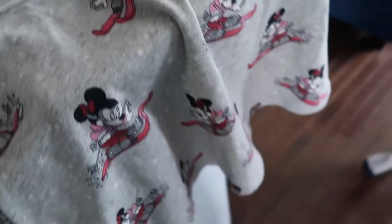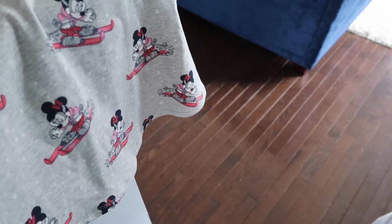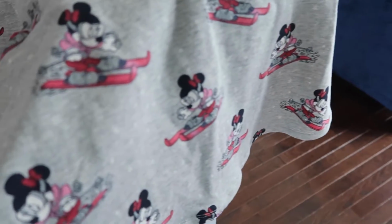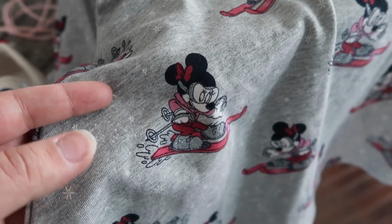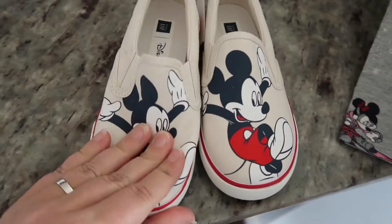Yeah, do you see Vivi's new dress she got? Yeah, look what Minnie's doing. She's snow skiing on her little skis. That's funny, huh?